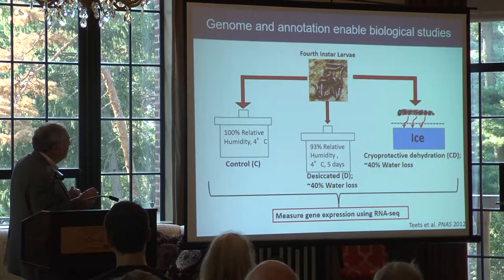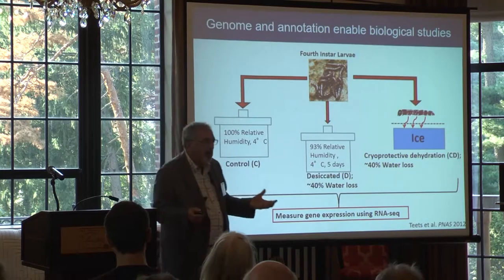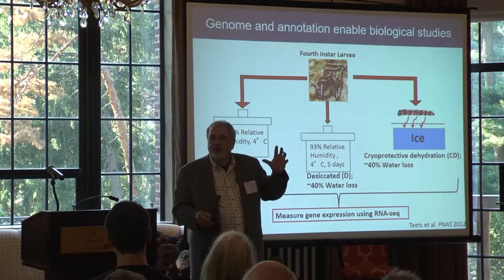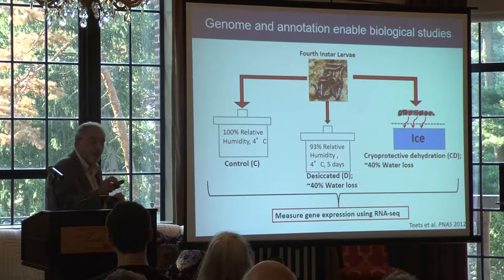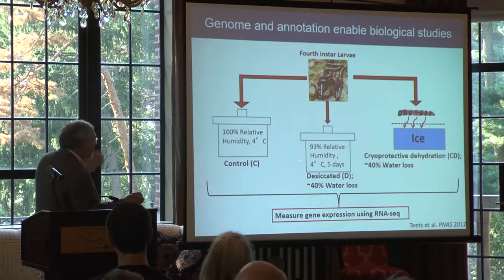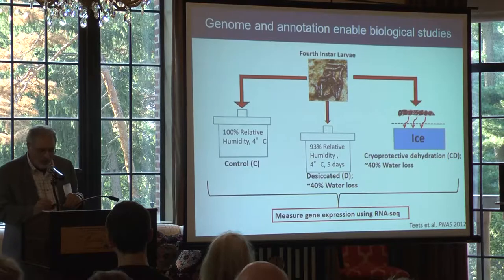Now that we have this genome, and know every gene in its body, this enables us to go in and look at the big patterns of what kinds of pathways are being turned on or turned off in response to desiccation or other stresses we might want to look at. So here we've taken our fourth instar larvae, exposed them to different humidity conditions, and then looked at gene expression using a technique known as RNA-seq.